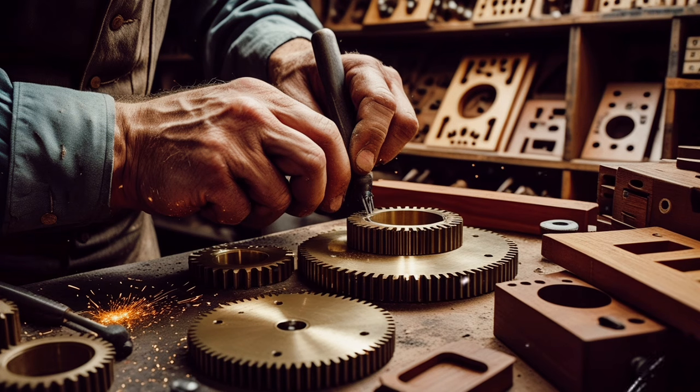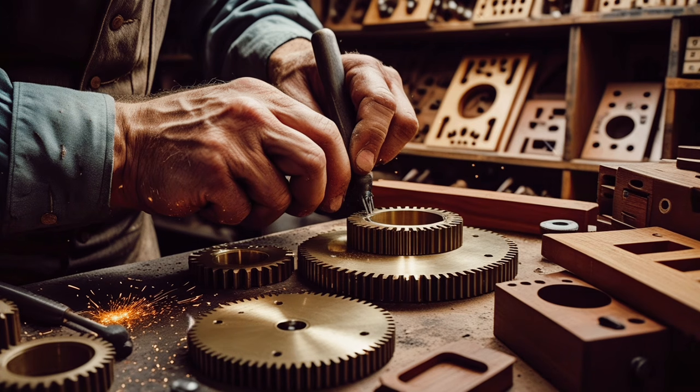And if we ever need that knowledge again, if the factories stop, if the supply chains collapse, if we have to rebuild from scratch, we're gonna wish we'd written it down. The machines of the 1800s weren't more advanced, but the people who built them were. And we can't build those people anymore.